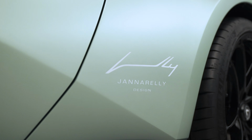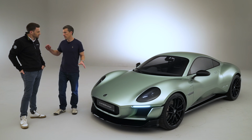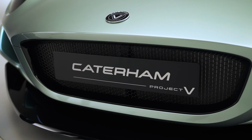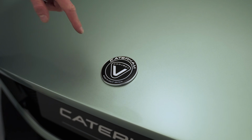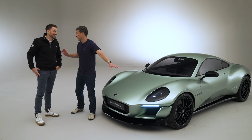Okay, so you talk about a link to Caterham. Explain to me the links, because not mean to be rude, but all I can tell that's Caterham to me is where it says Caterham, Caterham. And in the lights it says Caterham. Now obviously you don't have that on a normal Caterham, but what are the links? Because I can't see them. And I don't think that's a bad thing. I think it's a good looking car, but explain to me.